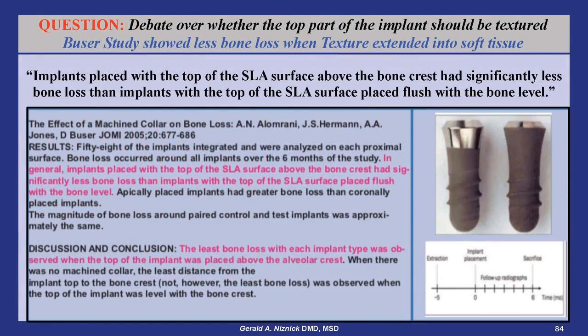Here is a study by Dr. Danny Boozer comparing Straumann's tissue-level implants blasted all the way to the top with the same implants having the top 2 millimeters smooth. As reported in this study, quote, in general, implants placed with the top of the SLA surface above the bone crest had significantly less bone loss than implants with the top of the SLA textured surface level with the bone. End of quote. This indicates that a textured surface in the soft tissue does not contribute to bone loss.